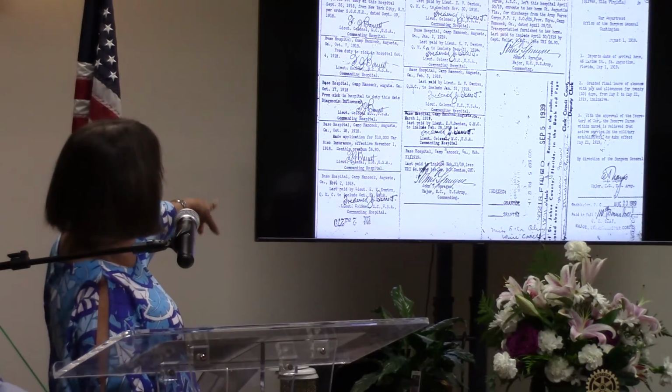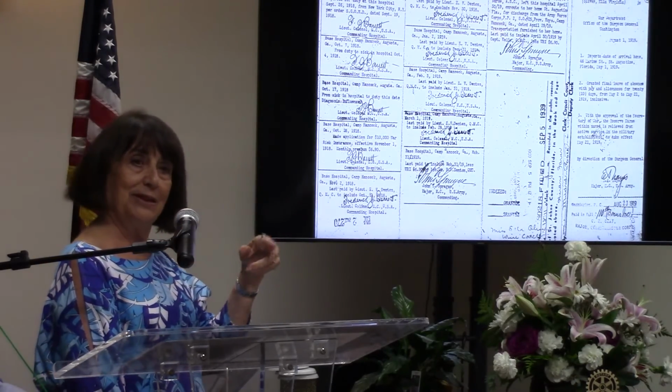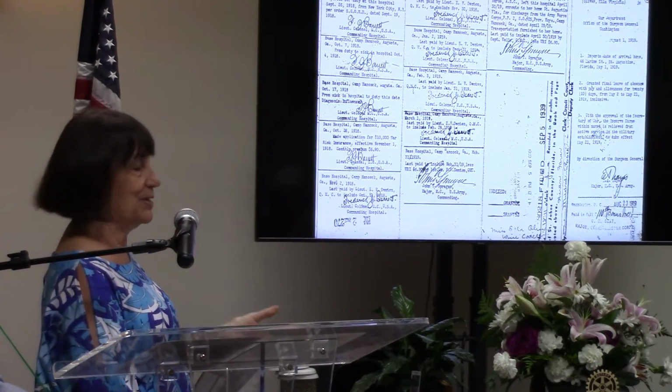And so these are all the little notes. When she came in for duty at the hospital, she came into New York City. When she was put in the hospital, her duty was suspended because she was ill and she was discharged. And so you can see that looks different from some of the others that we can see.